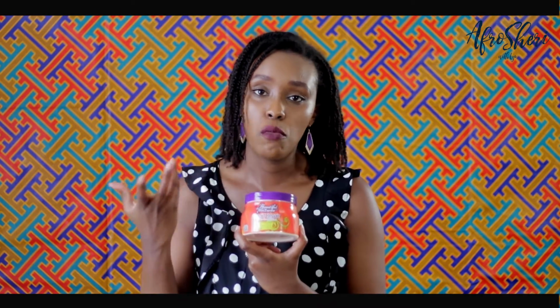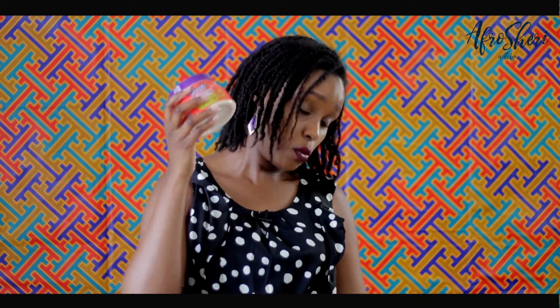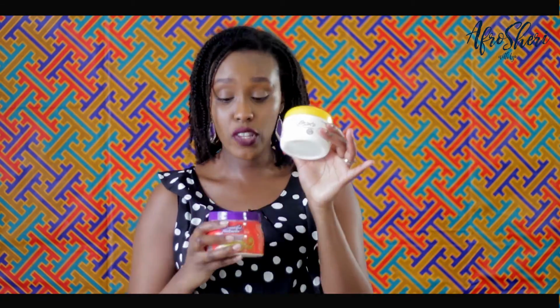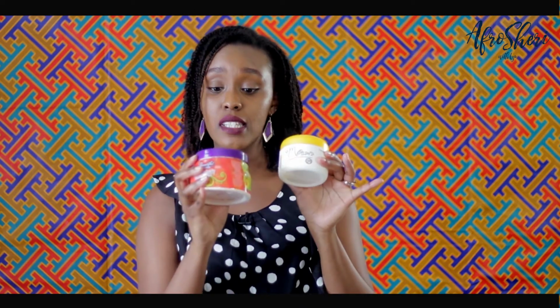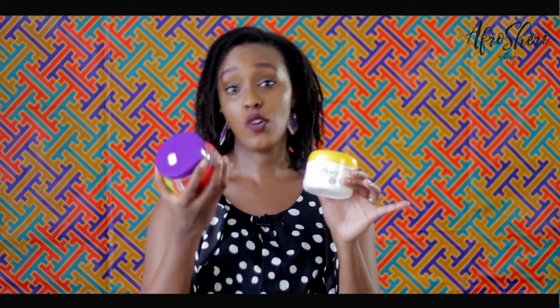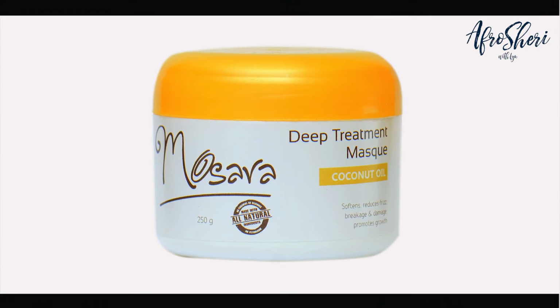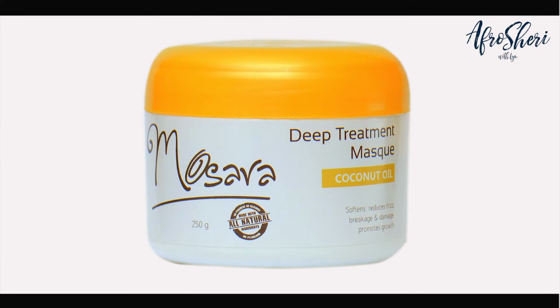So this one is mostly for moisture, yeah? And this is an international brand. I have a local brand here called Mosara, and this one kwanza is 300 bob. This one is 815 bob. When I bought it, that was like a year ago. So I don't know how much it is now, but it's probably roughly the same. This is Mosara and it's 300 bob. Really beautiful deep treatment mask. Again, easy, you just slap it on.